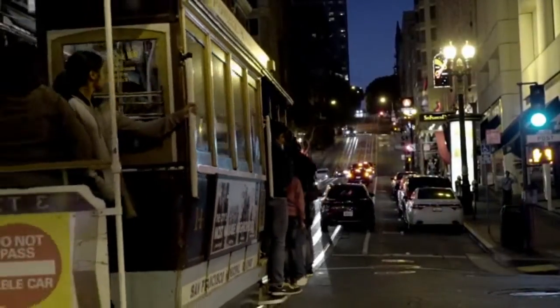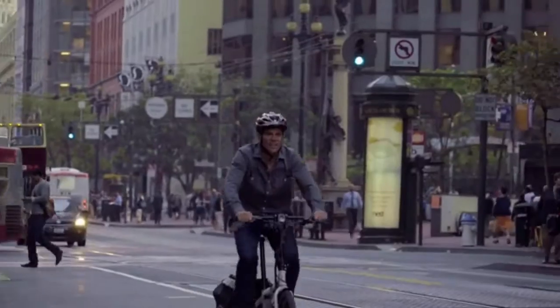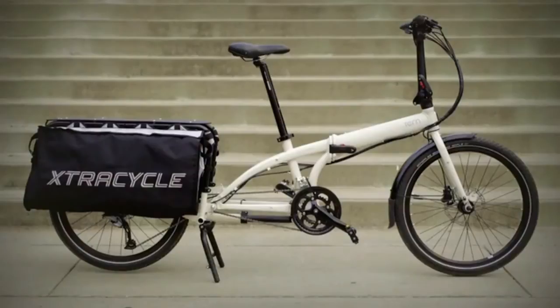The city is full of incredible opportunity and things to explore. Designing a bike that can unlock the hidden treasures of our cities is a challenging design problem. For this project, we at Turn and Extracycle each brought our unique strengths together to build a special bike, the Cargo Node.